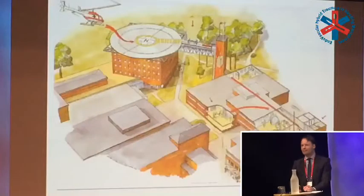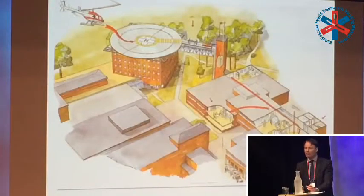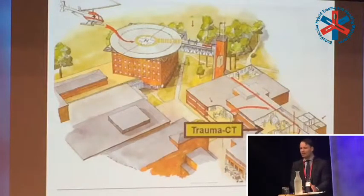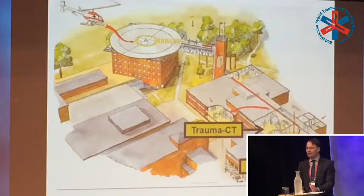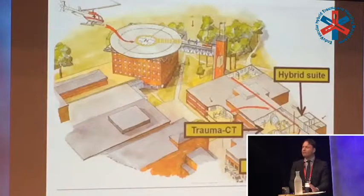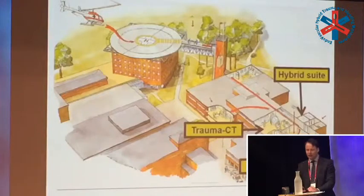This is our own institution, how it looks, and I just want to emphasize the importance of having all these facilities close to the trauma bay, to the trauma resuscitation area. We need to have the trauma CT next to the trauma bay. We need to have the theater next to the trauma bay, and we need to have either a combined theater or a hybrid suite very close to the trauma bay, just to eliminate patient transfer, eliminate the choice of where to go. We need to have everything nearby to be able to do the best for the patient.